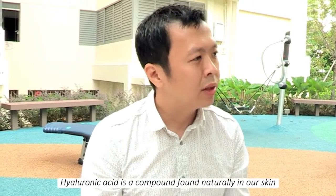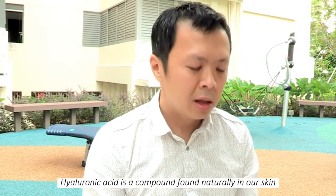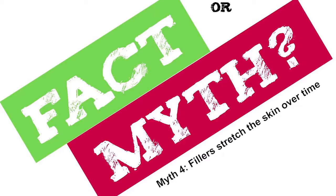Hyaluronic acid is actually found naturally in skin. It is actually responsible for plumping up the skin to give it more moisture. And on any given day, new hyaluronic acid is being produced, whereas old hyaluronic acid is being broken down. So whether the hyaluronic acid is natural to the skin or injected by the doctor, it would be broken down into metabolites and excreted completely from the body. So to say that fillers are toxic is definitely not true. Okay, that's very good to hear.